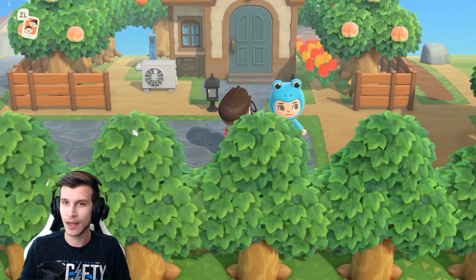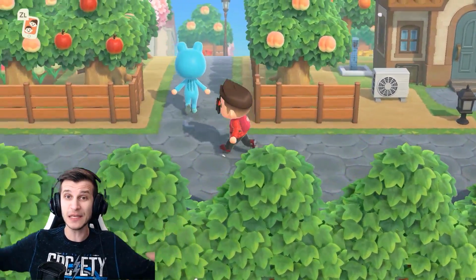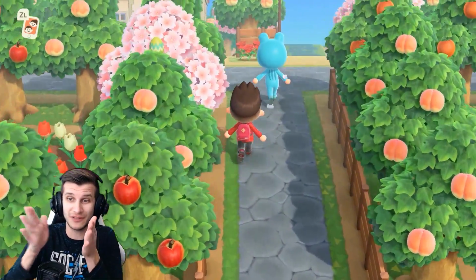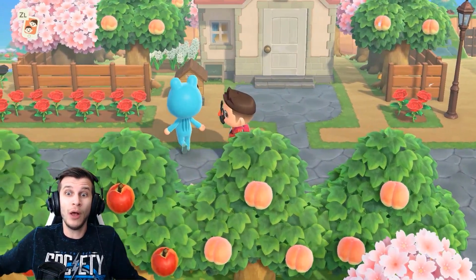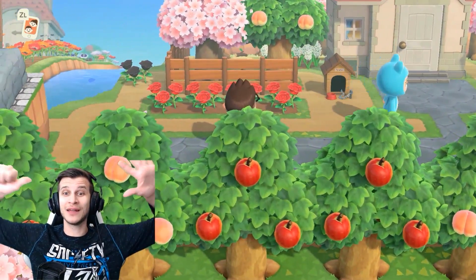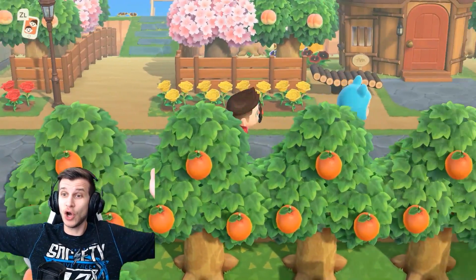You saw how Able Sisters is baked into the town. So much lushness, so much fullness. There's no empty space here, right? Everything is just filled in with fences and trees and paths and flowers. It's like Nintendo built this. This is like a 6-star island in my book. It's so good. It's so ridiculously good.